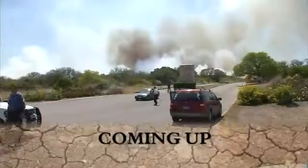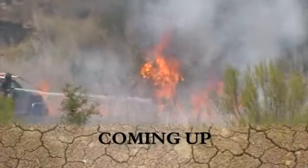Of course, the drought means we're not getting any rain, and that's creating a real danger for firefighters. Heading into the hot summer coming up, we'll show you the new strategy firefighters are using to save lives and homes all over South Texas.